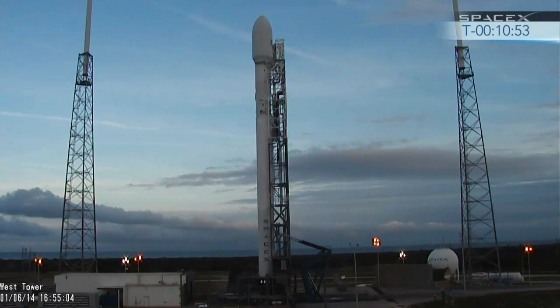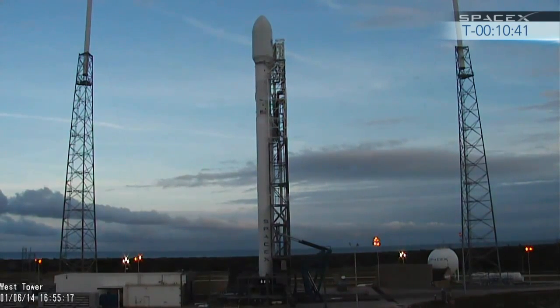If a hold is called from this point forward, the terminal count auto sequence will be aborted. Indicate an abort or hold condition by saying hold, hold, hold on the primary countdown net. In this event, the VC will immediately abort the auto sequence. The VC shall not abort the auto sequence after T-minus 10 seconds, and operators shall not call a hold after T-minus 10 seconds. If a hold is called, all operators proceed to the terminal count abort steps in section 10.62.